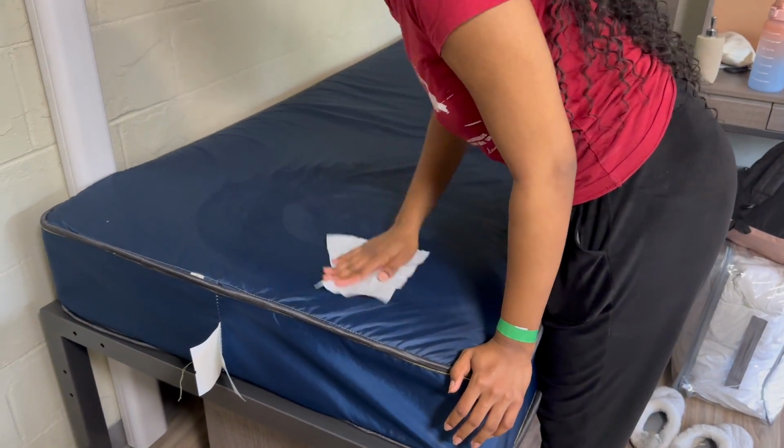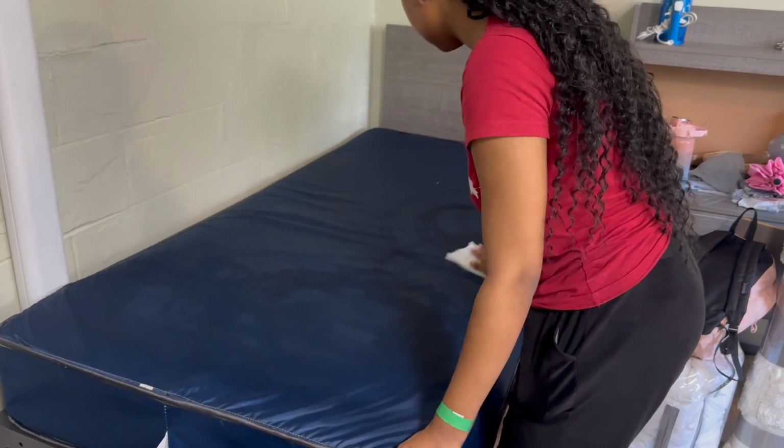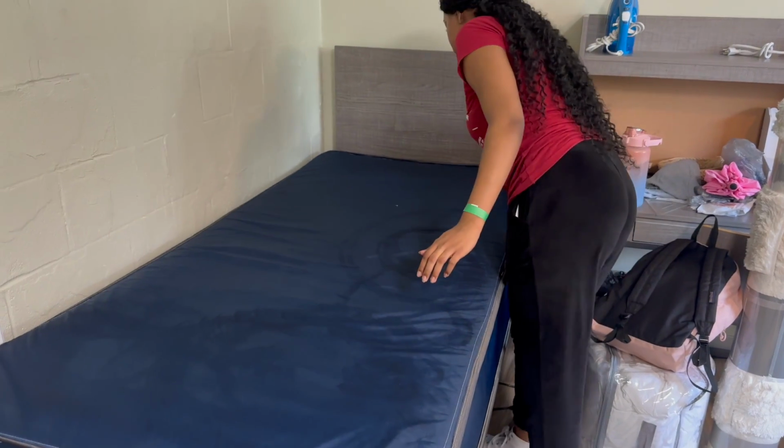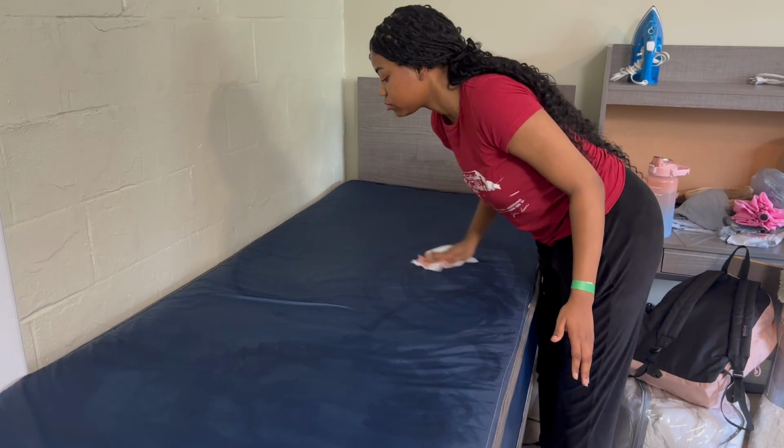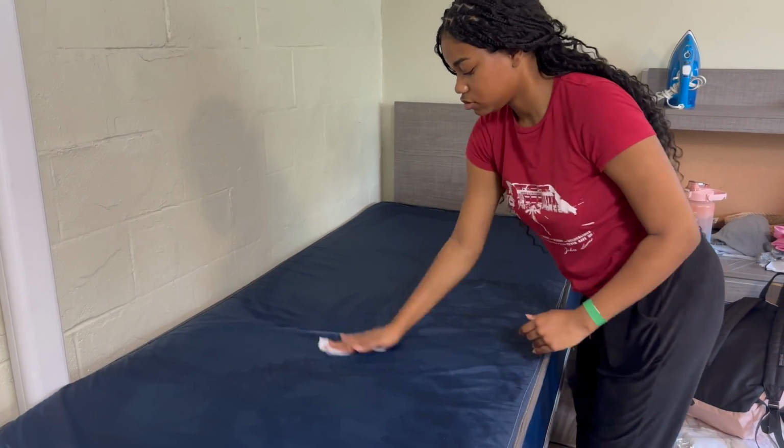One of the things we like to do when we first move in, of course, is to just wipe down everything with some Clorox wipes, just to have a clean surface before putting on any bedding or anything of that nature. So shout out to Mara, great job cleaning your room.